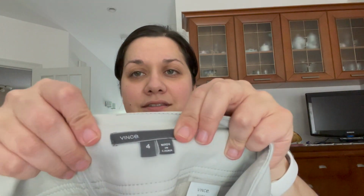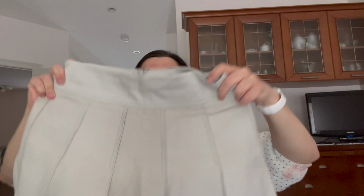They're saying there's a stain, but I'm not seeing a stain anywhere. So this is the old tag Vince. I bought this over a year ago. It's goat leather, which is why I grabbed it, but it's just not moving.